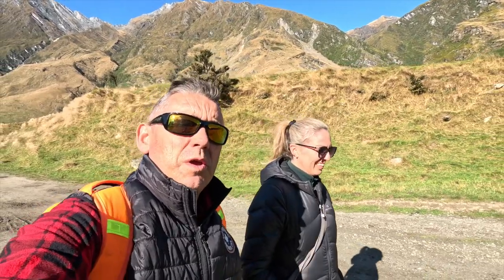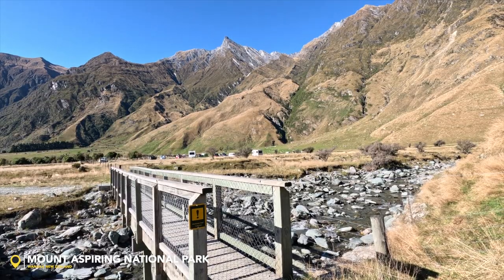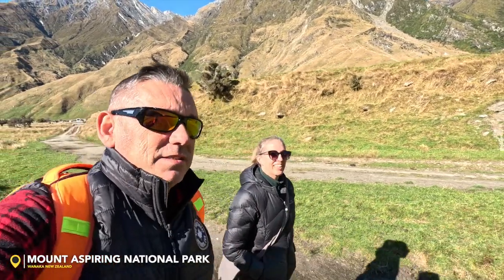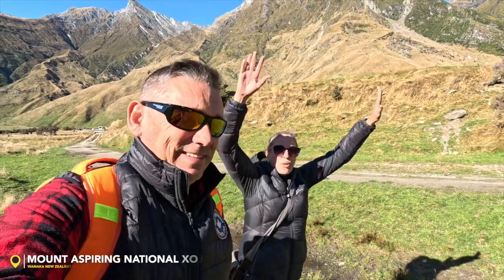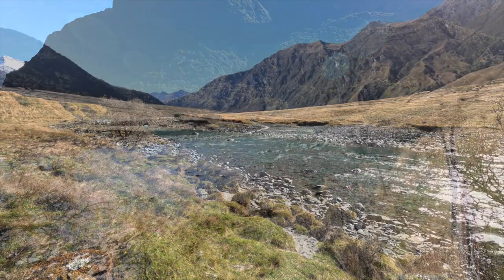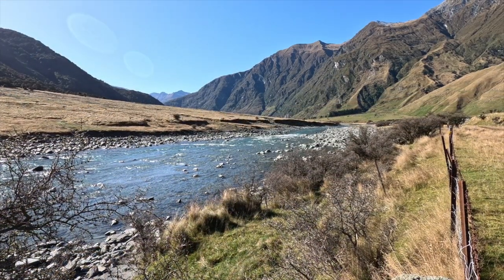So we just parked up Wee Wurzel and we're about to go on our first 10k hike up the Rob Roy Glacier track. So we'll see how that goes. Woo-hoo! In the first 500 metres, we're already welcomed with magnificent views, beautiful rivers. It's absolutely beautiful. And the water is crystal clear, but I imagine it's very, very cold, even though it is quite inviting.